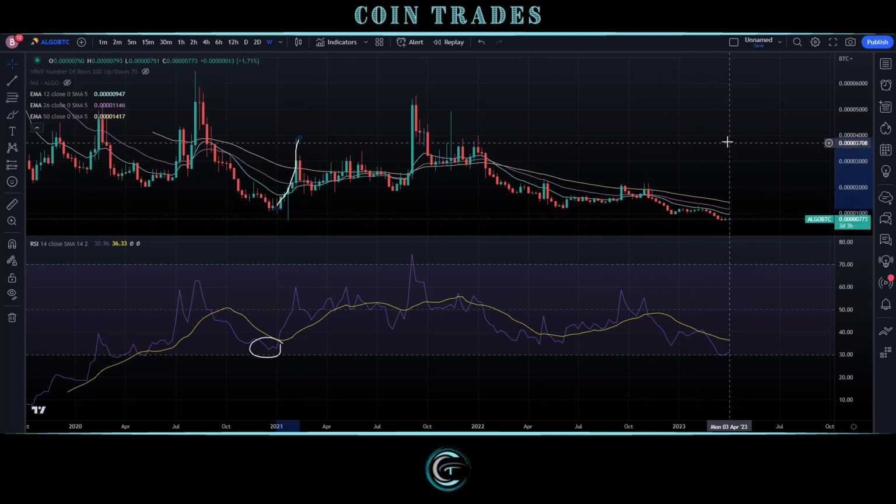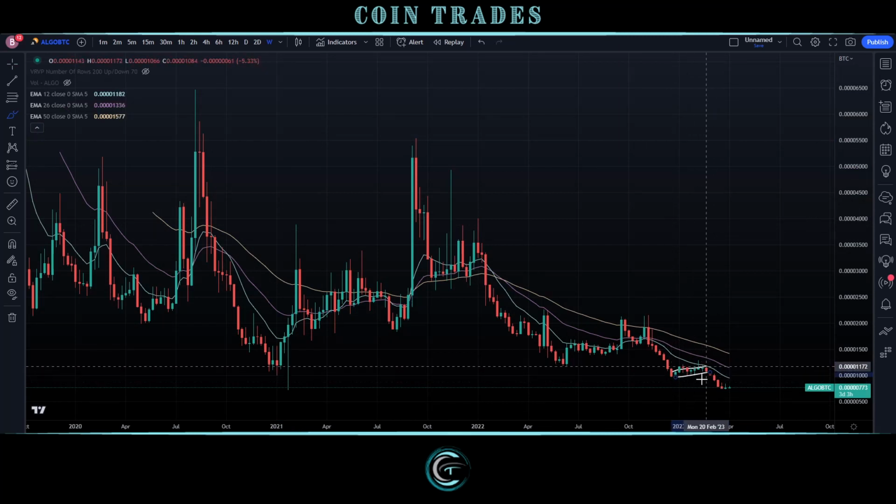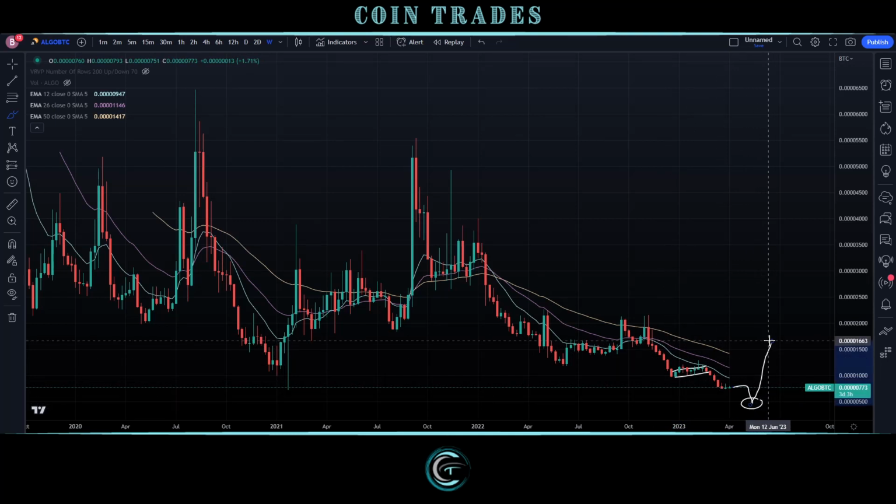So I would expect a little bit more of another bear flag type like we experienced from December to about February of this year. A lot of that would be based on if we do see another explosive move out of Bitcoin on top of about 28,500 up to about 32 to 35,000. If that does happen, then we're probably going to see another downside move from Algo before the altcoins would actually have their moment to the upside. That's just a complete speculation though.